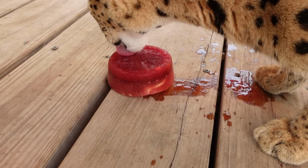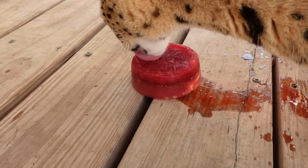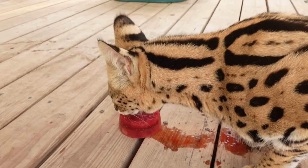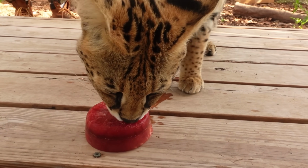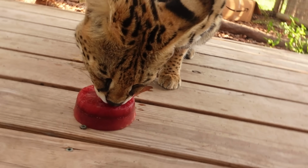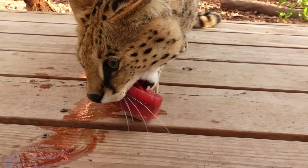So once he licks this all the way down and gets to the center of the Tootsie Roll, he is going to be getting the chicken fat right there. And he is definitely one happy, content little serval boy. Isn't that right? Is that yummy? Is that so good?